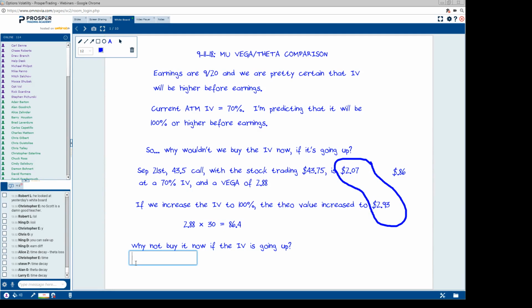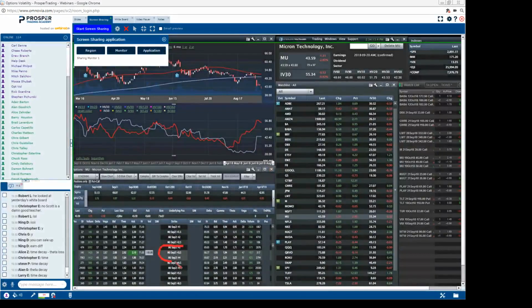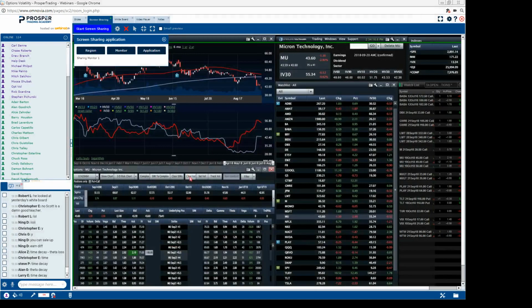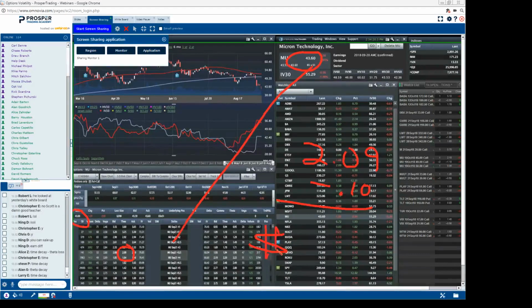Well, the easy thing to look at right now is the 43.5 call option. It is basically all premium right now, with the exception of 10 cents at this point, because the stock is now 43.60. So if it's trading 209 and there's 10 cents of intrinsic value, then the remainder, or $1.99, is the premium, the extrinsic value. All of that $1.99, every last penny of it, is going to go to zero from a premium standpoint by next Friday.